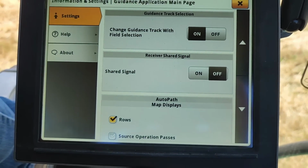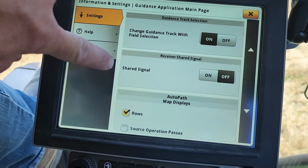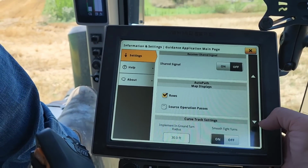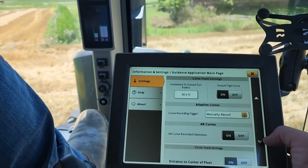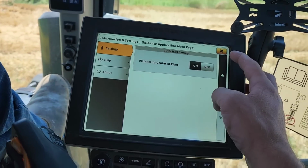So we're going to try that setting. I'm in the guidance page, receiver shared signal setting. It was on. I turned it off. We'll see if that fixes things. There's a lot of settings in there, man, there's just a lot of stuff you can tweak.